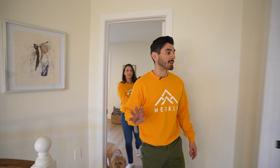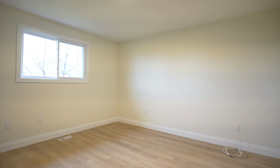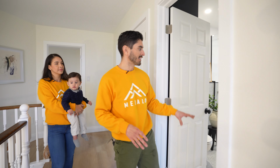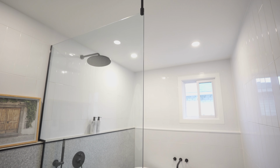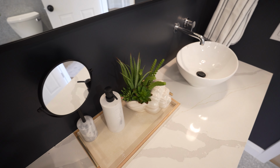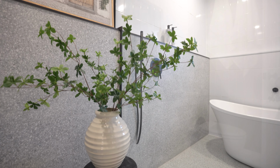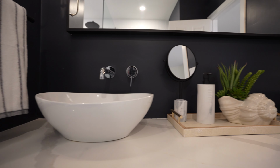There are 4 bedrooms up here, so we've got another bedroom over here. And the big wow factor up here is definitely going to be this splash bathroom. So another double vanity and this beautiful bathtub here in this splash area. We spent a lot of money tiling this entire place, making sure that it is waterproof and a place where the kids can have fun and the parents can have fun too.